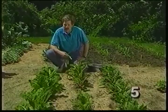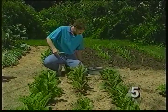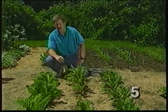We've kept everything fairly moist, so the entire garden's been doing really well so far. And the Swiss chard's also ready for the salad bowl. And again, as we cut this, it'll continue to grow throughout the summer, even after we've harvested the first leaves.